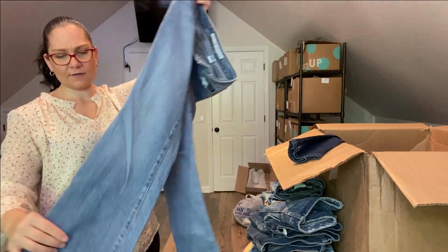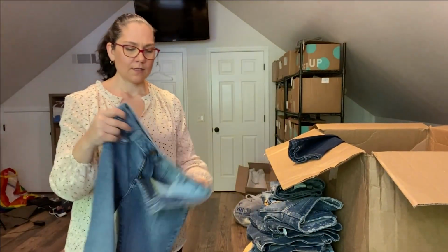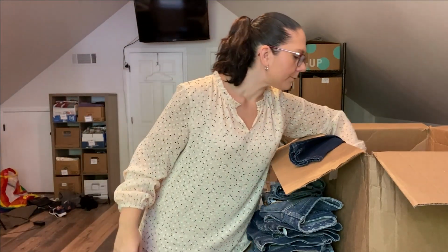Super dated DKNY jeans. Oh, these are cut at the bottom. And not in a good way. Like somebody just took a pair of scissors to those. These are going in the trash. Wah, wah.